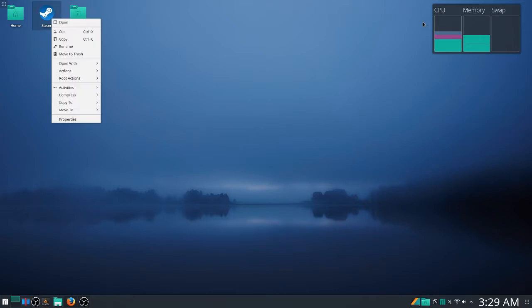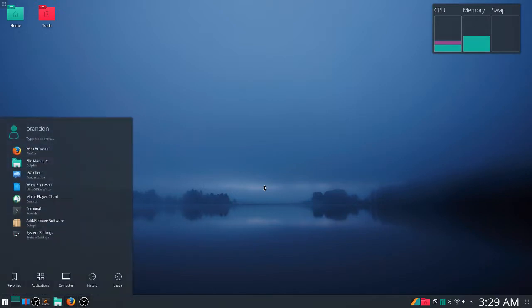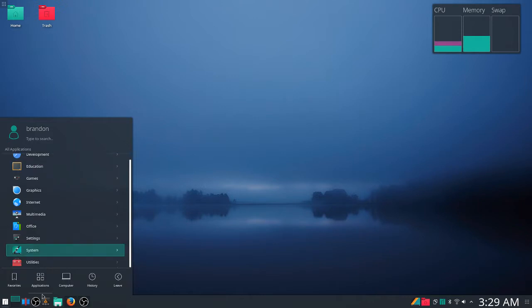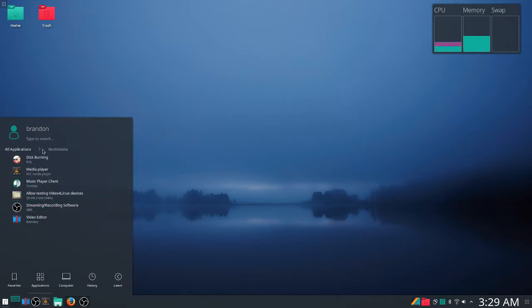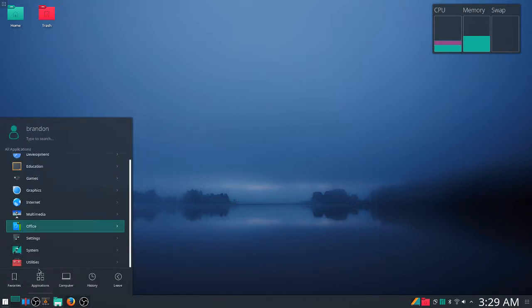Way better. Way better. Why are you on my desktop? Move this to trash. Get it out of here. Okay, moving on. Comes pre-installed with the IRC chat. Multimedia, just went through this. I installed OBS myself, but OBS is super easy to get through a command line on here.